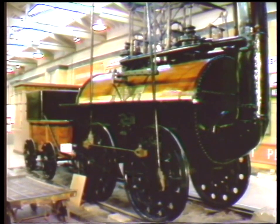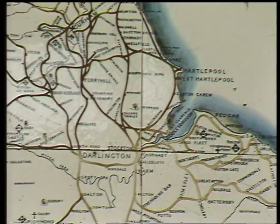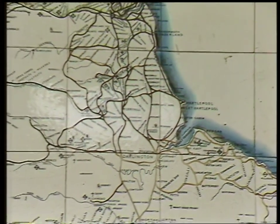From these small beginnings, the British railway network rapidly grew outwards until the whole country echoed to the sound of steam.